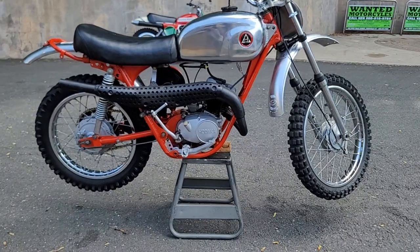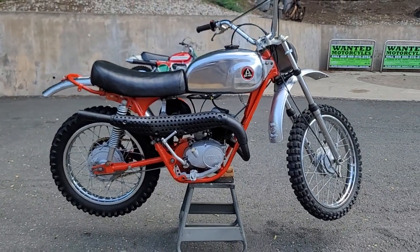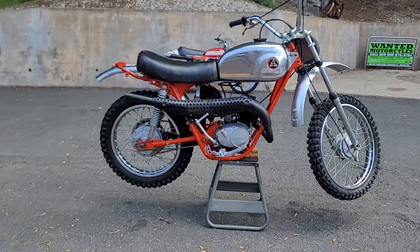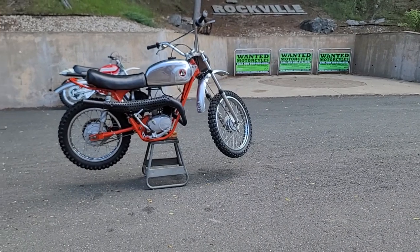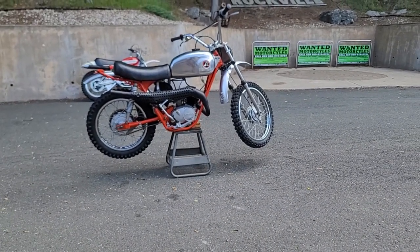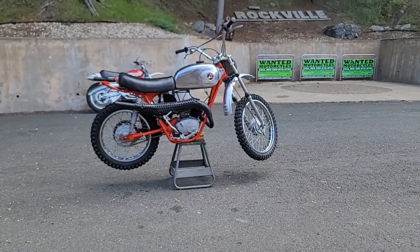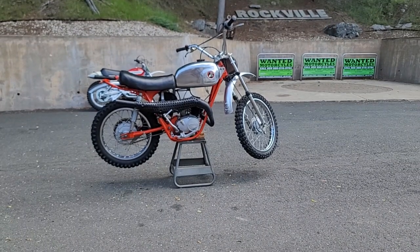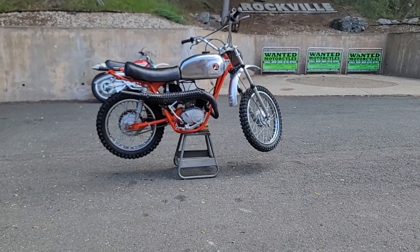Grab the actual work order over here. The total amount of time invested into it was 14 hours labor plus parts. We charged $120 an hour, so it was $1,941 to get it in good running condition as it is now. It just needed to be gone through. It had been sitting for a little while in the old guy's collection who had it.